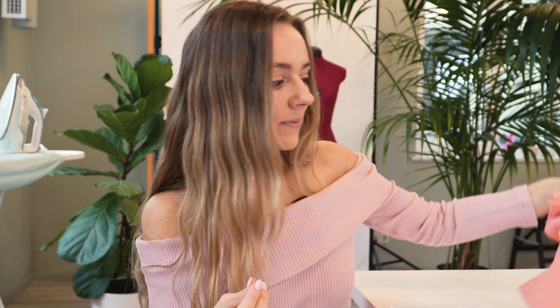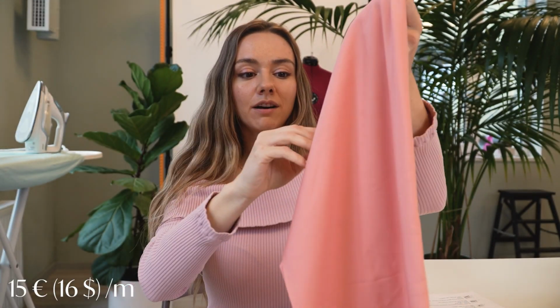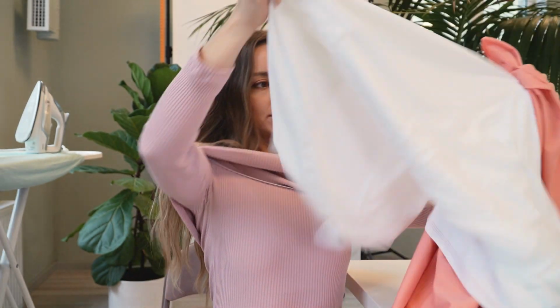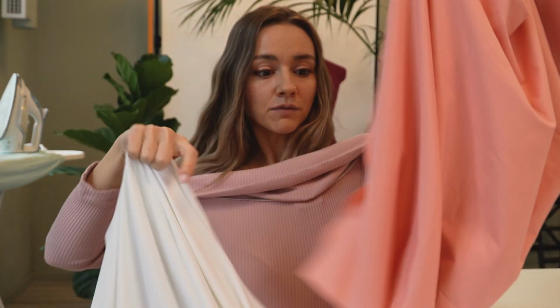The next one, I was so pleasantly surprised because on the website it looked like it's quite stiff and quite heavy. So I wasn't sure should I order it or not. But this one is a proper fabric for sportswear. It is stiffer than the previous fabric. I can show you like this. You see how well this one drapes and this one, but this one also drapes.